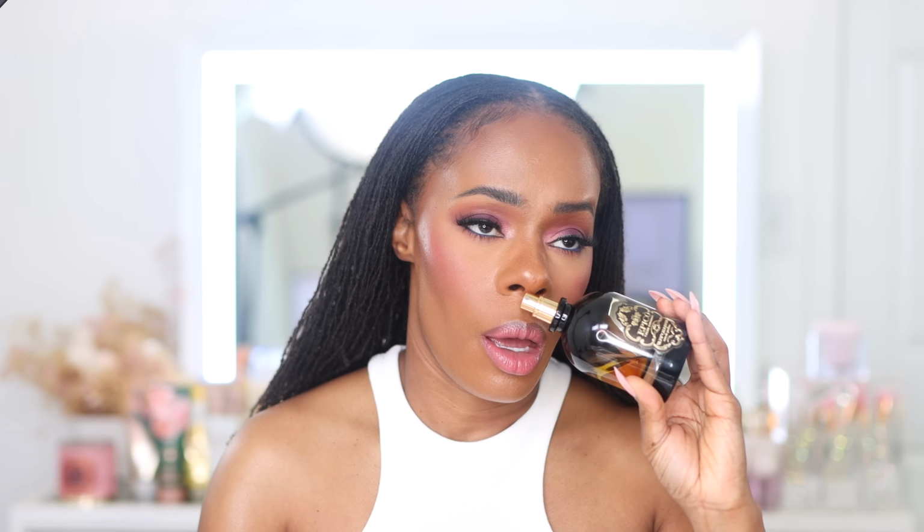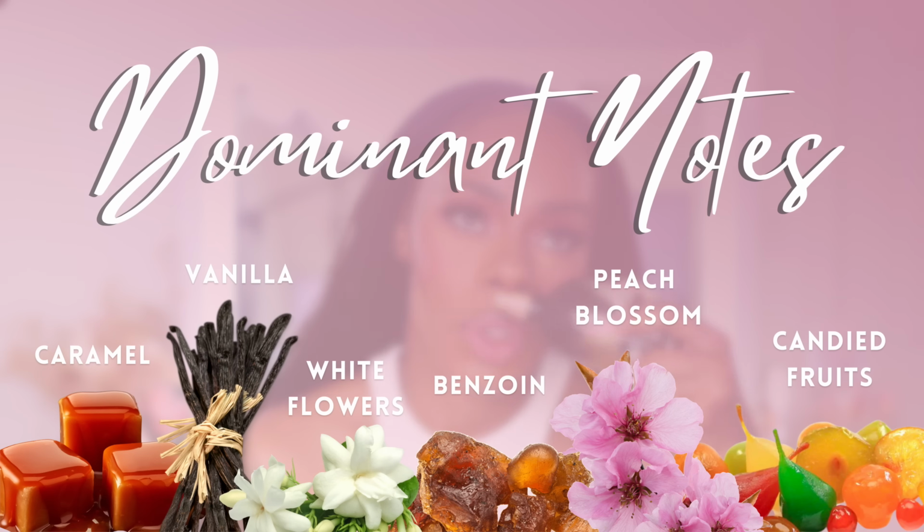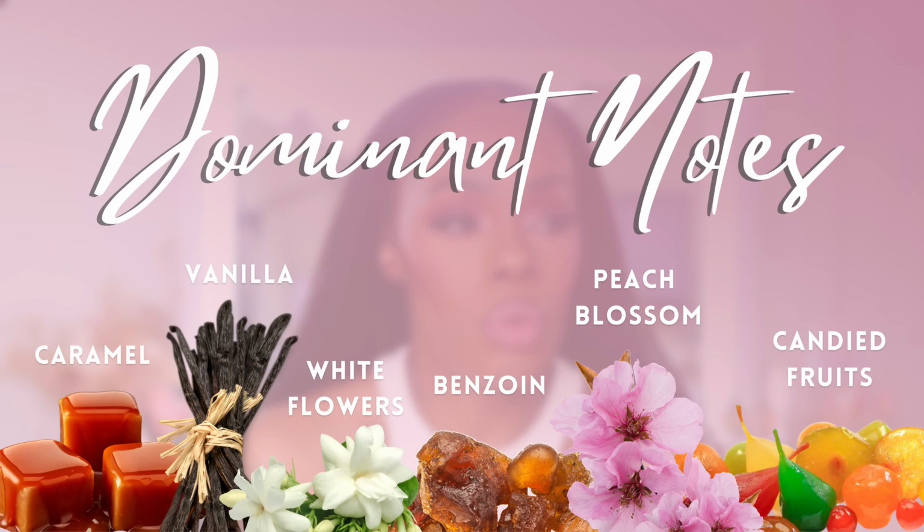If you're a vanilla girly, you're probably going to vibe with this scent. It is very sweet. It's very gourmand, but this vanilla wears so different and unique to me because it's giving me oily, buttery vanilla. It's giving me caramel that's almost like melting in the sun. Okay, you've got these candy fruits. You definitely have your vanilla. You've got some floral components in there and it's a little fruity, heavy on the vanilla. So sweet and sugary and just delicious.